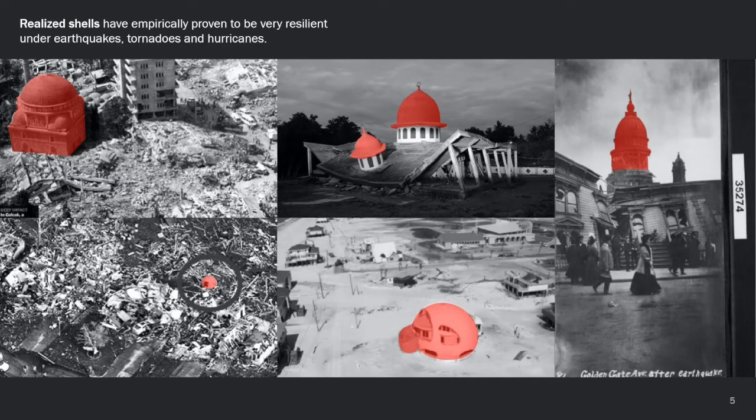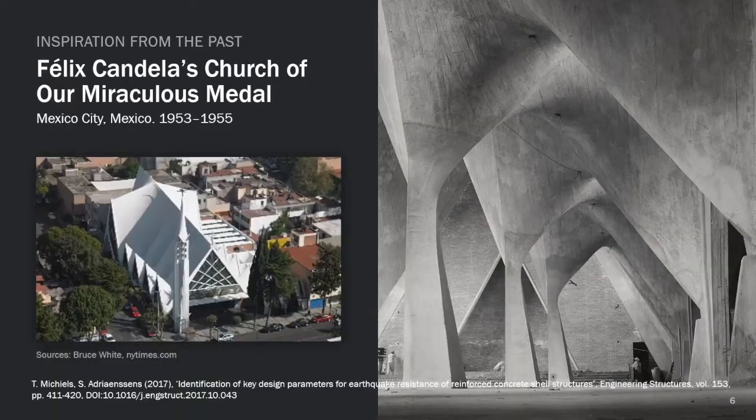Throughout history, we see different shaped domes popping up that are very durable and also very resilient. I have a vast collection of images of intact shells and domes in surrounding natural and built environments destroyed by extreme loading, from earthquakes or tornadoes. We wanted to establish why large span shells behave well under earthquake loading and how they can be shaped to resist this kind of loading.